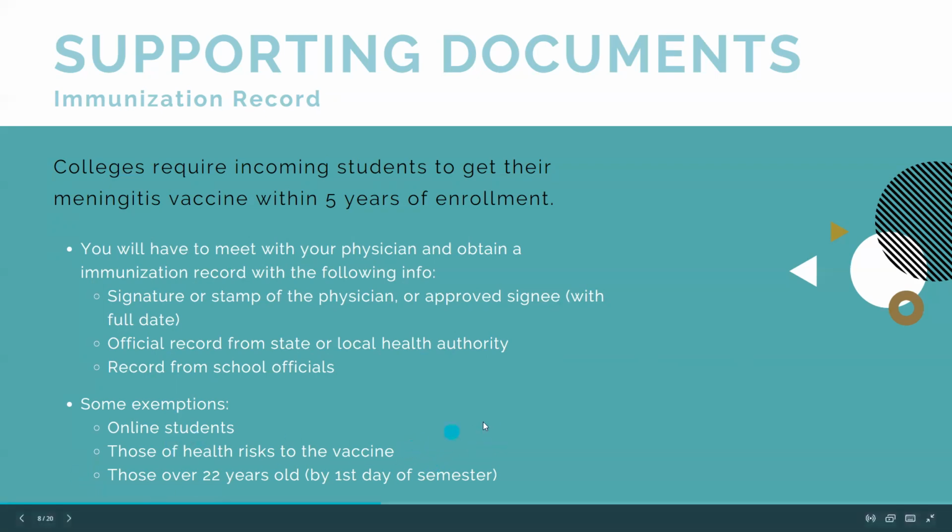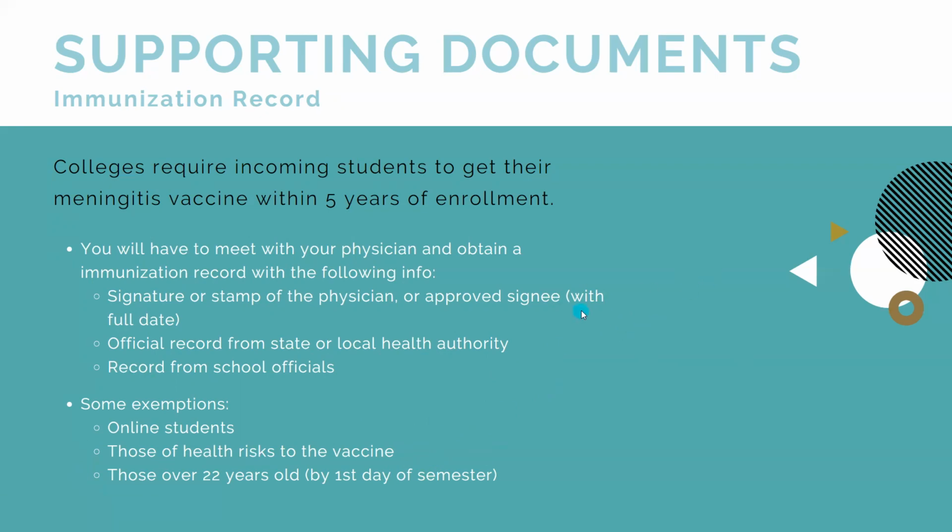Also, if you have any health risks and you're over the age of 22, so just make sure that you're checking any exemptions and details about that, because there are more exemptions to that as well, and just verifying with your university if you have any questions.